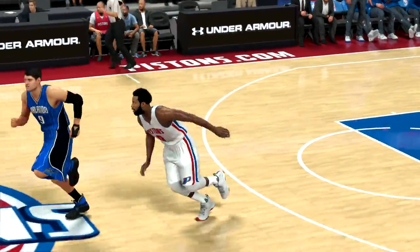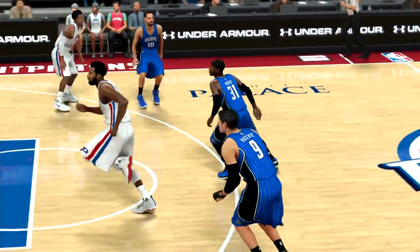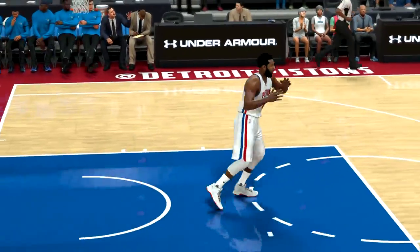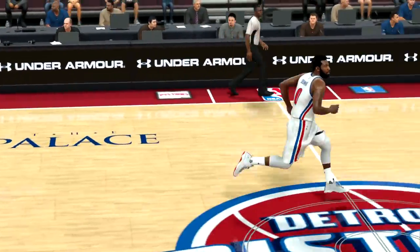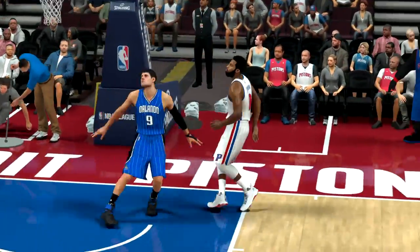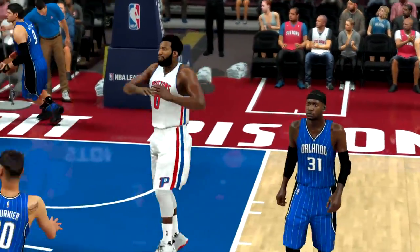I think some comparisons he drew were to Dwight Howard back in his Orlando Magic days because of both of their abilities to be athletic and rebound and all that. Can Drummond get to those levels? The Dwight Howard, Orlando Magic type of levels?